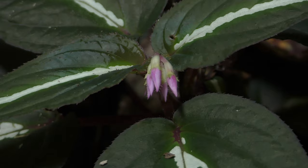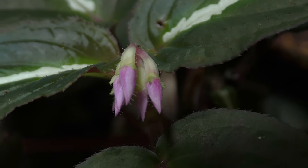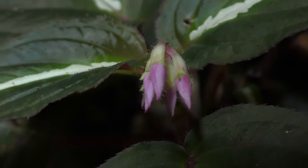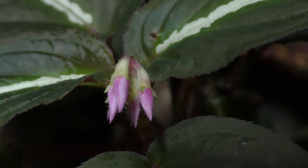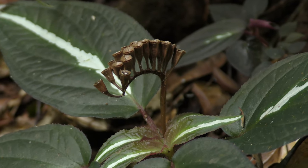The flower buds, like for many Sonerila, the color of the flower is pink, and after, it becomes erect once the petals are falling for the maturation of the fruit.